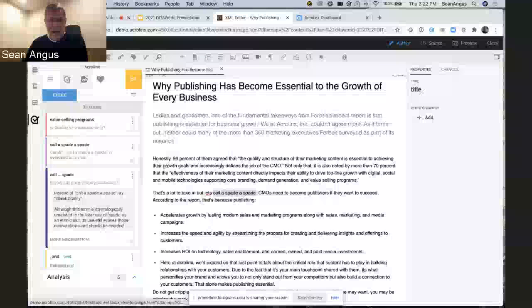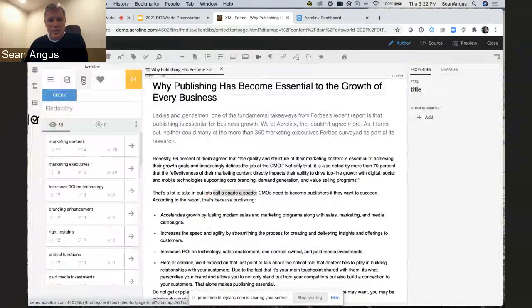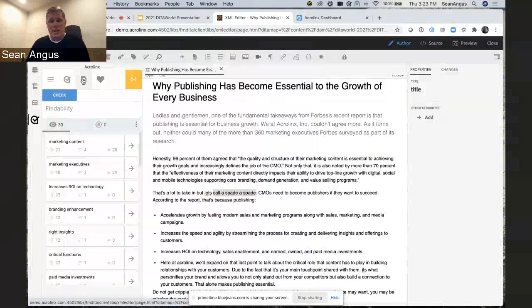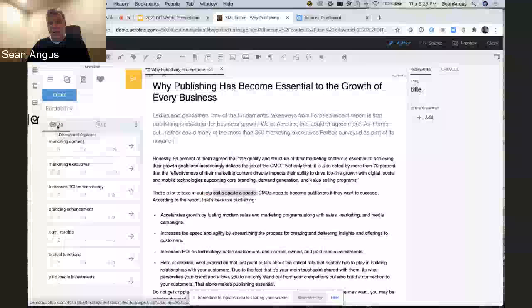Now, a few more different feature sets in here, right? I talked about findability, and something that Acrolinx is always doing is learning from the content that is being written. And this feature set around findability helps a writer be mindful about what words are used in the content. So this is a list of 30 keywords that Acrolinx has found in the content.